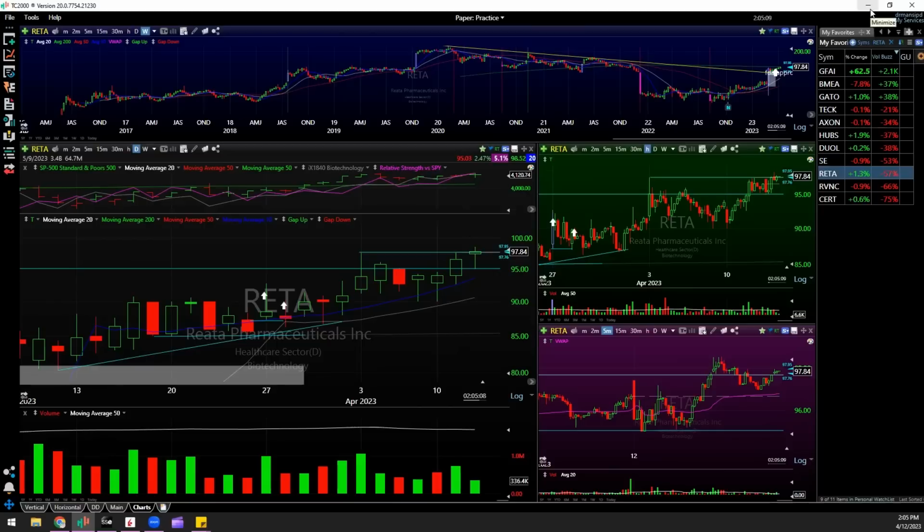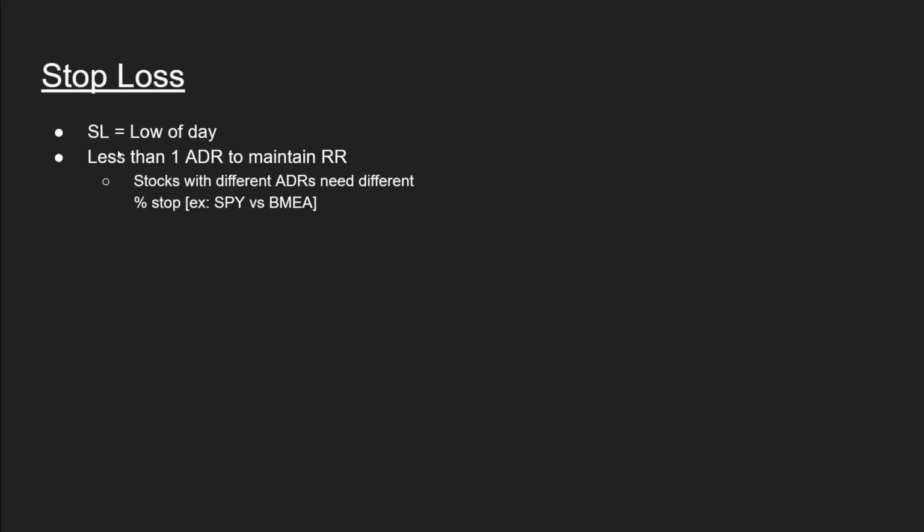So that is my second rule: put the stop loss at less than 1 ADR, and that maintains your risk reward. So you're taking a reasonable amount of risk and expecting that if the stock goes up for the next 2 to 3 days, you're going to be profitable and can take partials off.